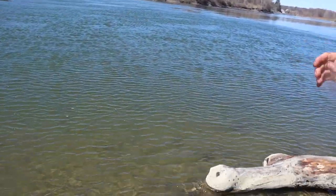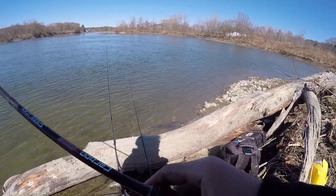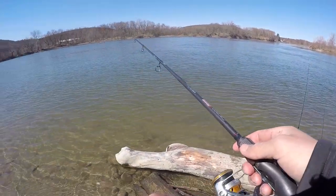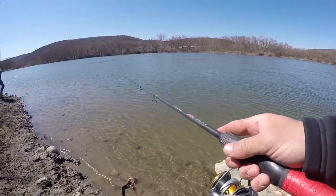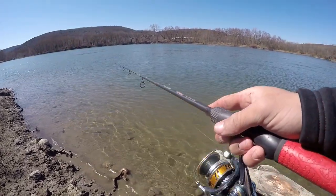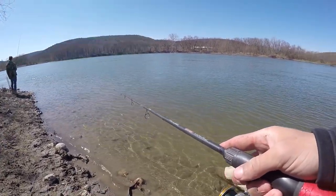There he goes. He'll figure it out. Yeah, I need like two. I'll give him two. Let me reel in real quick. So I'm gonna reel in my cast and then I'll give it to him.